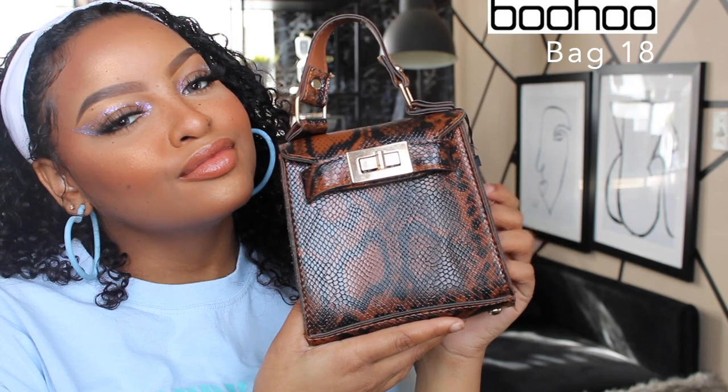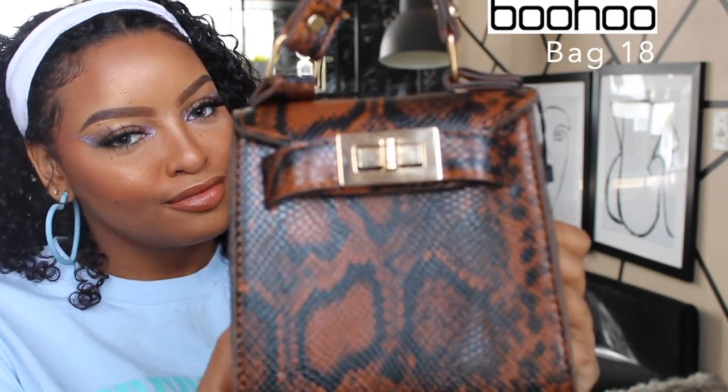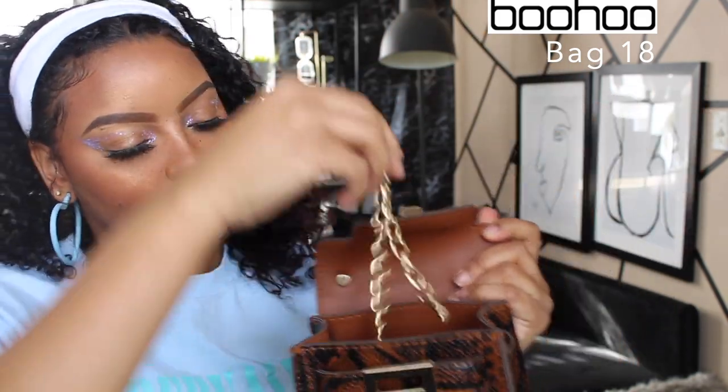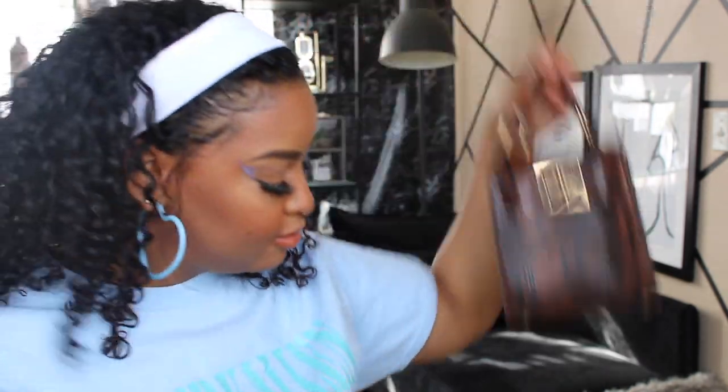All right, the next bag is from Boohoo, and this one is so cute, okay? She is adorable. She's not too small, but she's not too big, okay? And then, it's just a handbag. This one, I don't think it comes with chains. Oh, it does. It comes with a chain, obviously. You know, I don't care for chains, but hey, it's still cute.